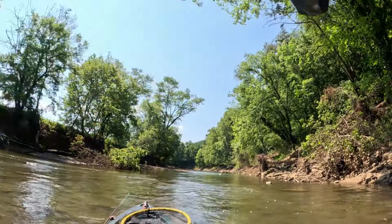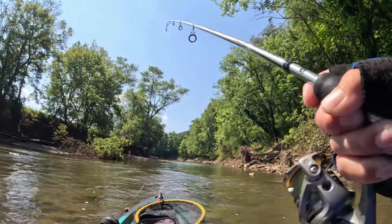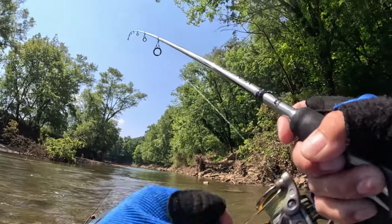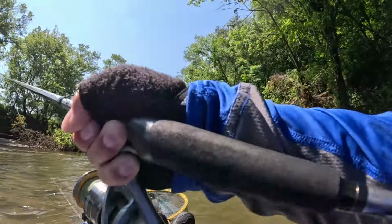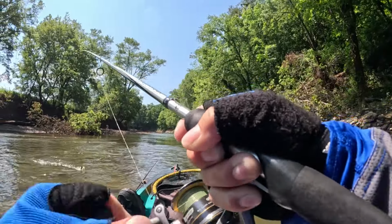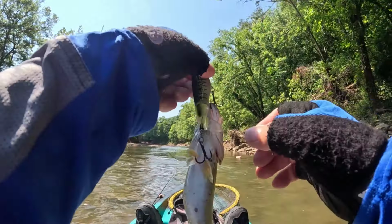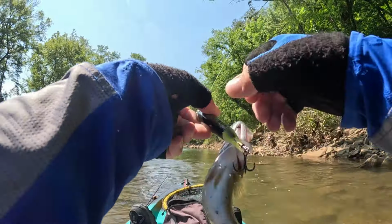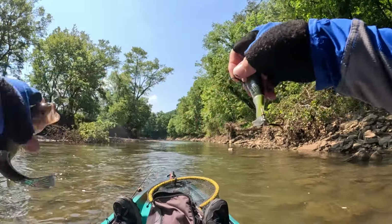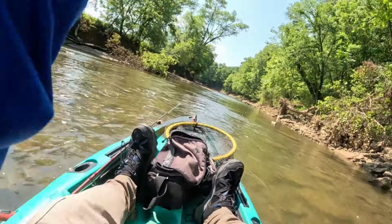Got a little one, not the big one. All right, go ahead. That one was huge too, dude. Yeah, I seen it. It was huge. It came way out of the river for the lure. I don't know if I'm gonna be able to stop though right here. Nah, I'm not stopped. I'm just sitting here. It's letting me sit. You're good. That's good enough.